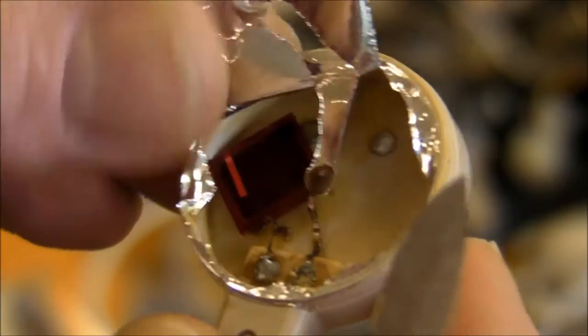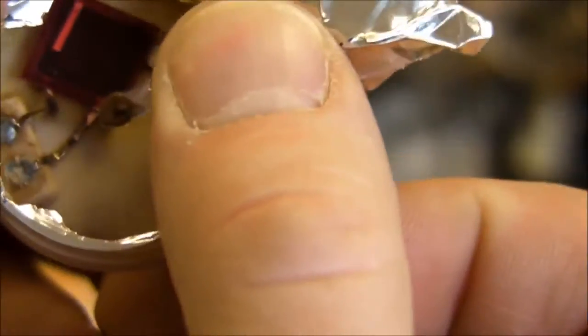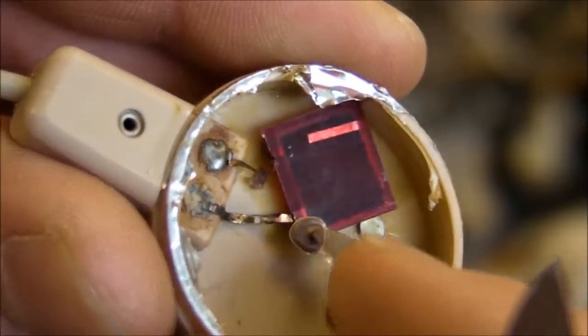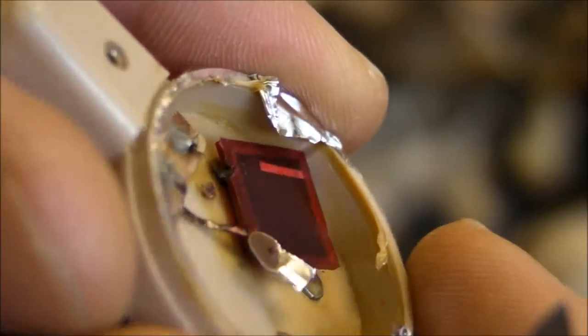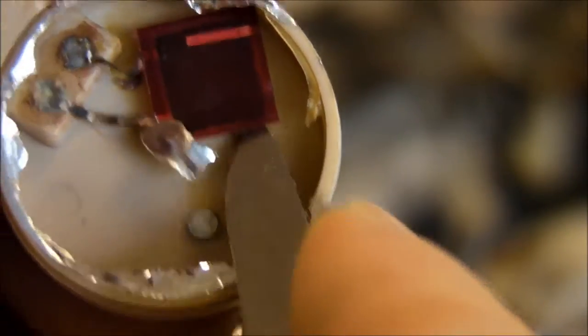Oh, I was wrong. That ain't no carbon granule. Good thing I opened it up and checked. Looks like some kind of piezoelectric material. That pin is just glued to the camera can focus here. There we go. That pin is just glued to the one corner of this red stuff. I'm not sure what that is. There we go.